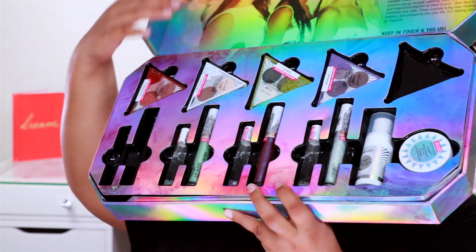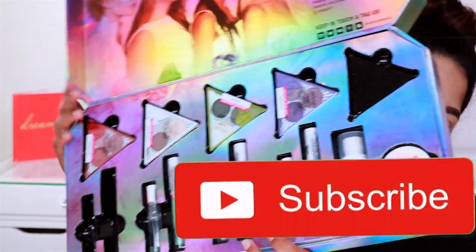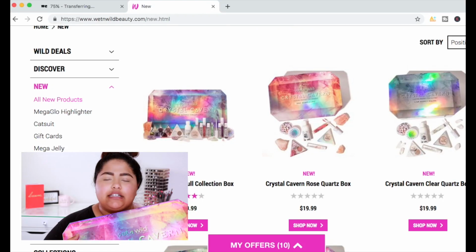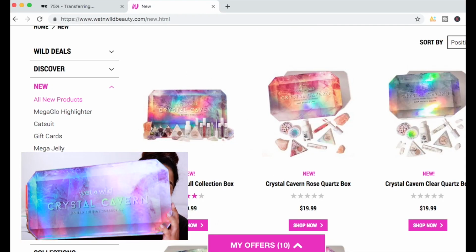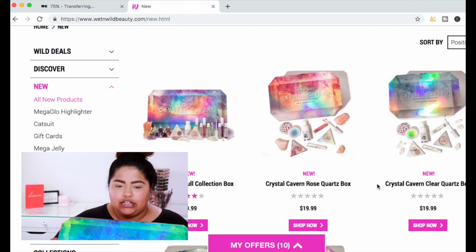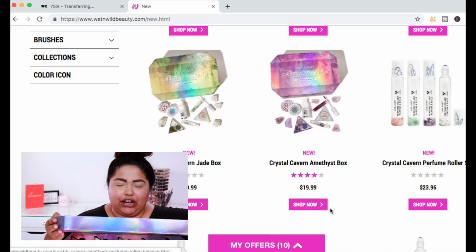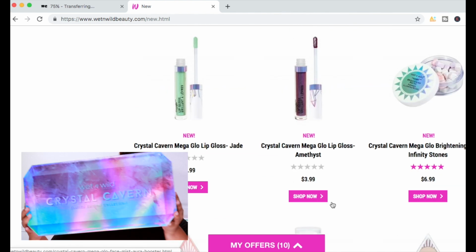I already used that one, and I wanted to test out the rest of these products for you guys. It's sold in a package like this. I think this package is $55. I'll bring up the screen so you guys can see. And I think they also sell each individual set here, each individual color in its own collection. So you guys could also check that out.